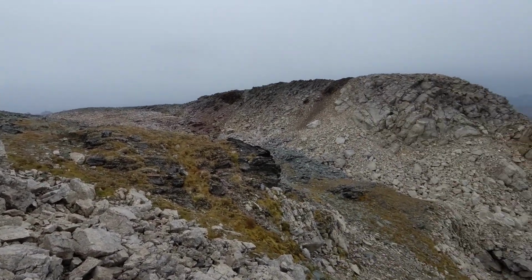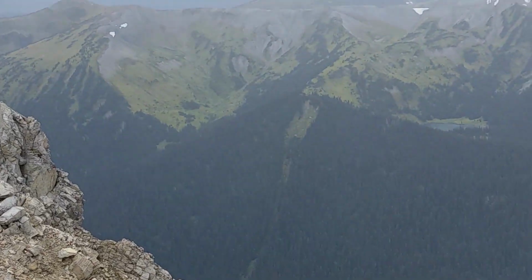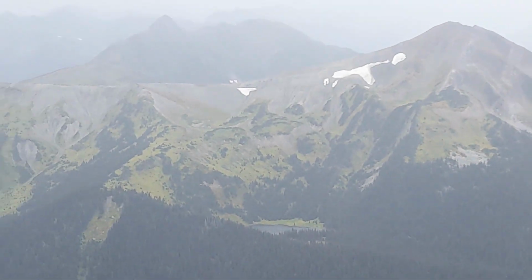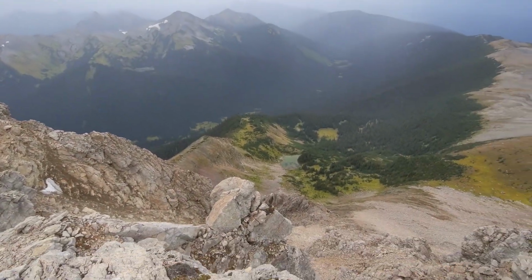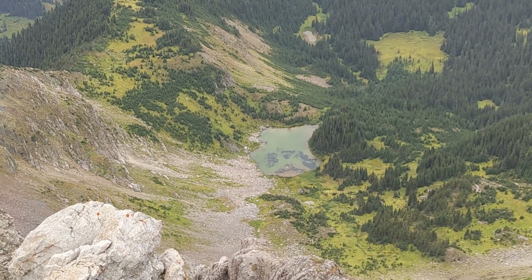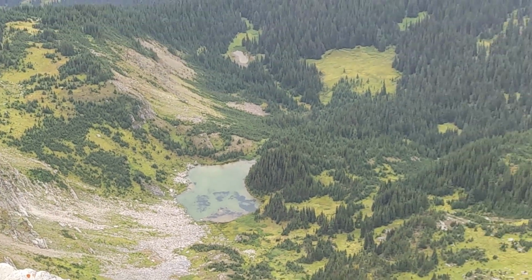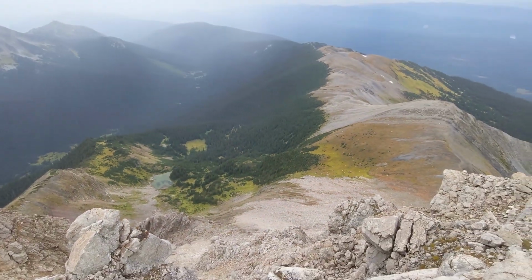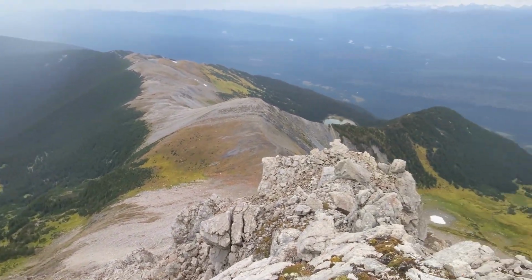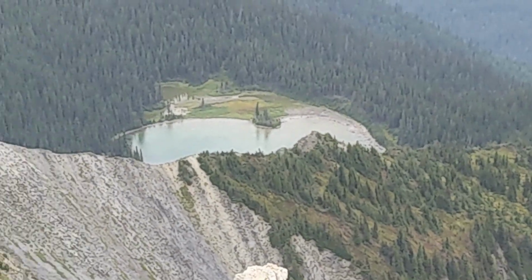To the west, and just gorgeous views. Lots of ridges you can walk, and just lakes upon lakes upon lakes.